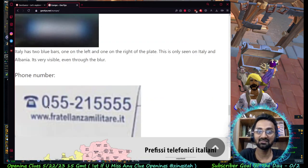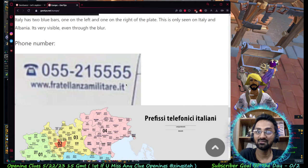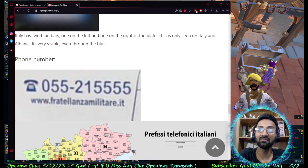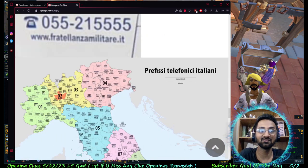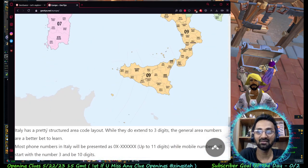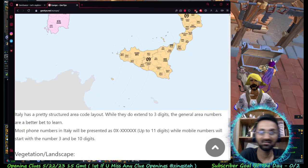Phone number start. I guess it starts with a zero. Dot IT is Italy. Oh, okay. Wait. No. The phone number, whatever it starts with, is the region, I guess. Okay. Italy has a pretty structured area code layout. While they do extend to three digits, general area numbers are better learned. A better bet to learn. Most phone numbers in Italy will be presented as 0x up to 11 digits. Okay.